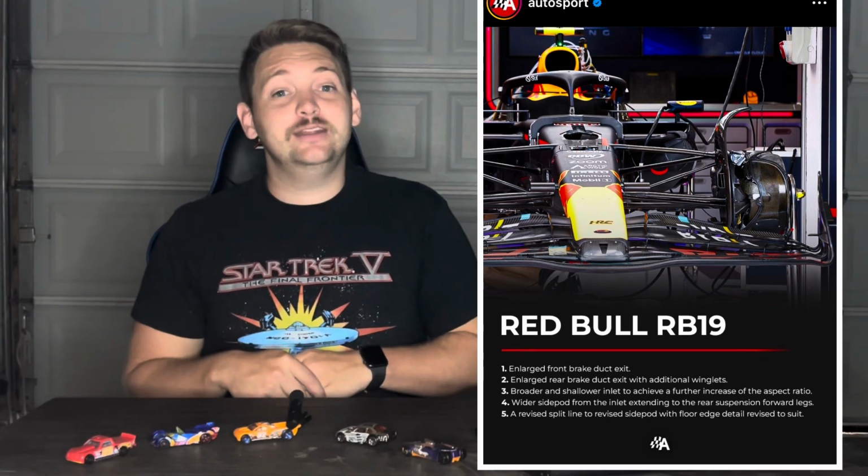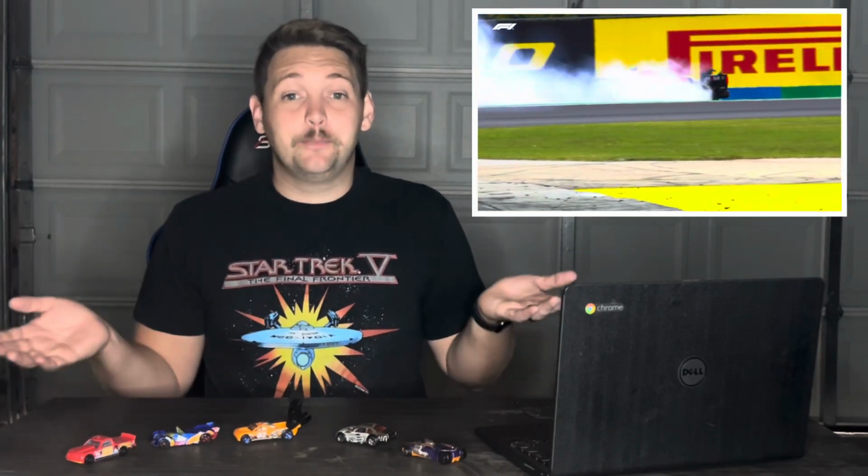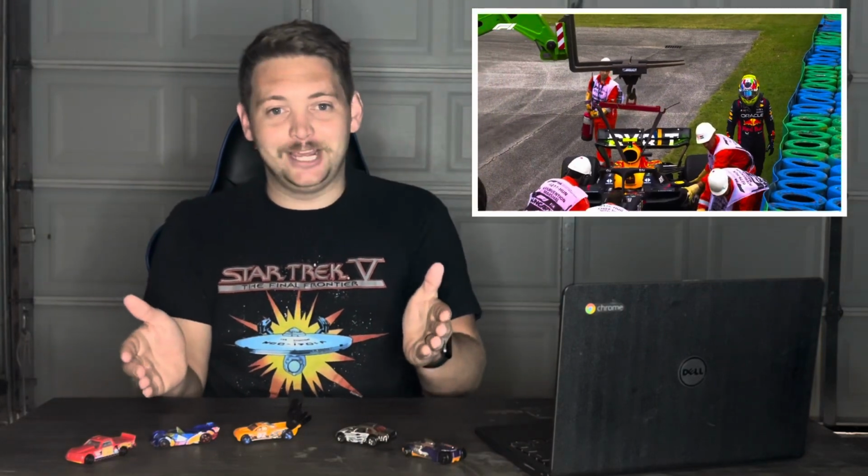And then all of a sudden, boom, Sergio wrecks. The stewards pick the car up with a crane. The weekend you bring your upgrades, everybody sees everything. I feel like this is how F1 is trying to level the playing field. Put a tinfoil hat on me. This is suspect. There's no reason that it had to be craned up like that.